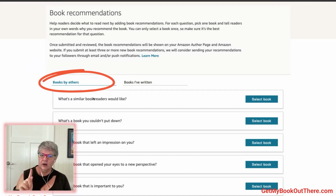You can only recommend a book once. So you want to make sure that the book that you've chosen is the best fit for this question. So let's say you pick out 5 books that you want to recommend, then you would want to just match and check whether the first book really would fit in here, or would it be best placed in this question? Because once you've recommended the book, you can't change the question that you've recommended it on. However, you can delete it. So just keep that in mind, and you can edit, but it will always stay within this question.